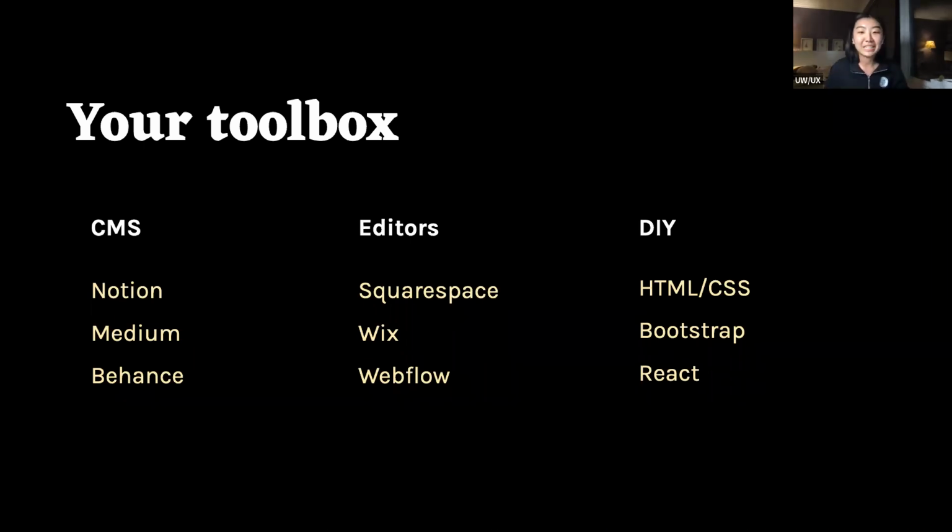And then last but not least, you can DIY it. Obviously, you can make it from scratch, and that does take a lot more time, but it also is beneficial in that it shows recruiters and the team that you can collaborate well with engineering teams, since you have that understanding of how things work and how things are built.